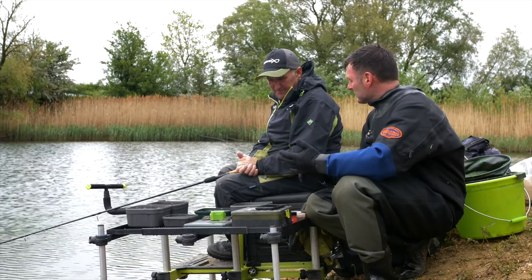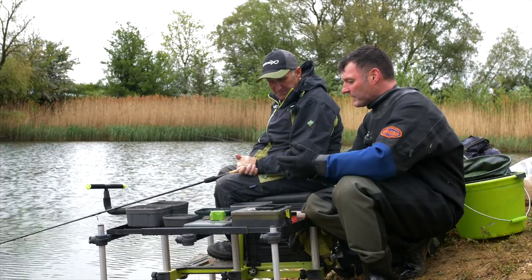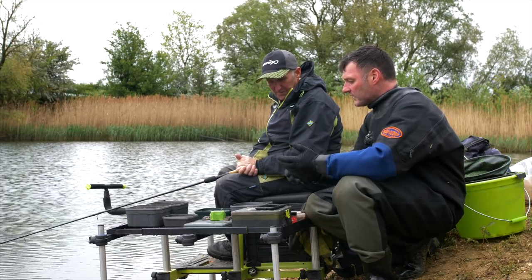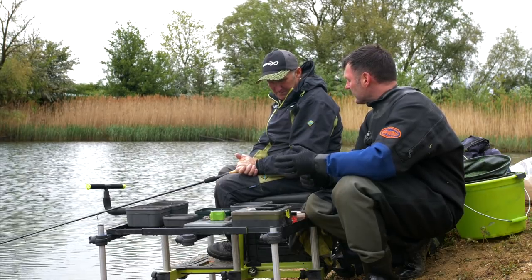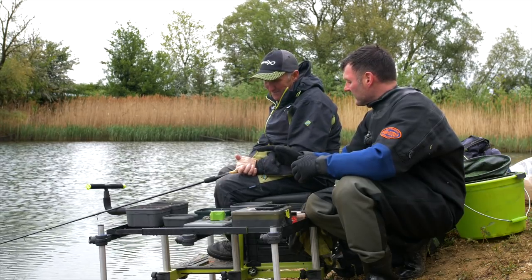So we varied the cast to a hard one and a soft one, and they came off. We varied the feeder between the small, which is 25, the medium, which is 32, and the large, which is 40. And it came off. So the consistency factor throughout that was the pellets.